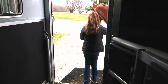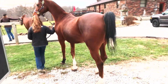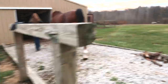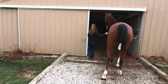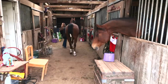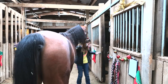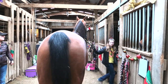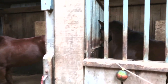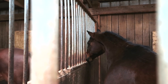Let him loose. Just go. Halter on for right now, okay? What do you think, Teddy? He's a good horse.